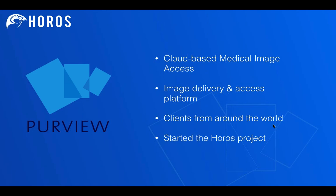At Purview, we have over 120 customers globally that we support. We're responsible for over 150 million medical imaging studies in the cloud, and we ensure access to that data, again, anywhere, anytime, on any device, as I've said, and we do that using just incredible open source technology that's made available by institutions, organizations, and people around the globe. Open source really plays a fundamental role in medical imaging, in every facet of medical imaging. And our experience with Osirix is substantial. We have thousands of Osirix end users that we support, and it's one of the primary motivators behind our starting the Horos project.